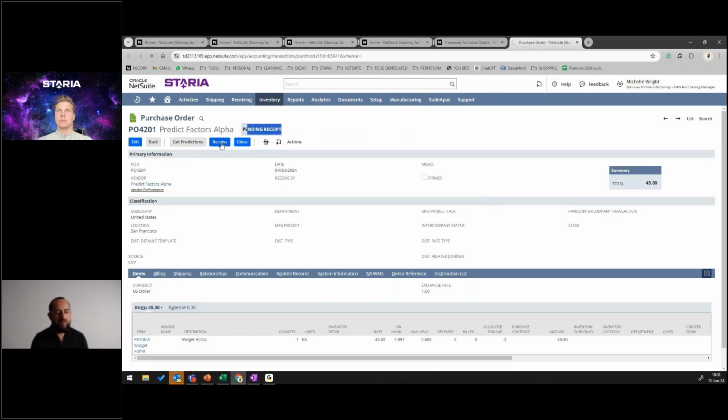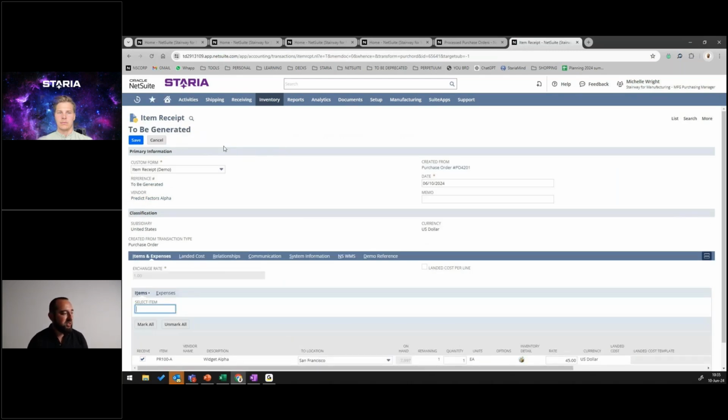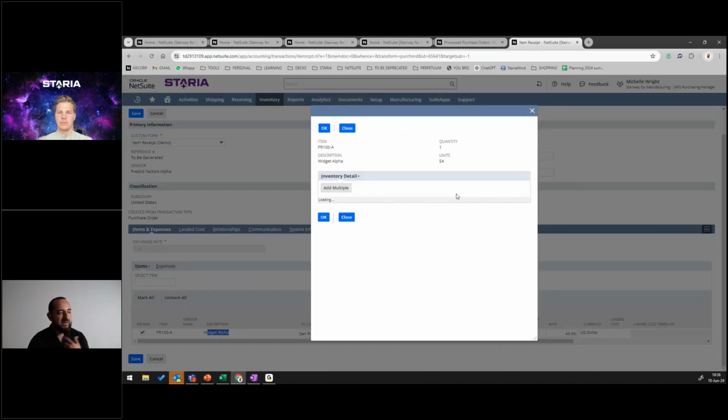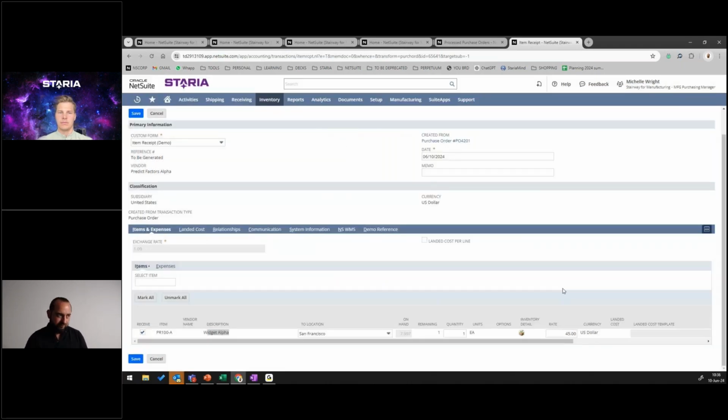So if we want to receive the PO, and on the PO we have some serialized items, then the system will ask us to populate the serial numbers that we are getting in stock, and of course we'll track that along the supply chain, including in the work order builds. If we have batch, respectively, we will have to define the batch. So here we are receiving some widgets in San Francisco location, a piece of one. It's not a serialized item, but still I can define in which status I'm receiving that. Maybe it's a quarantine and needs to be reviewed, and so on.